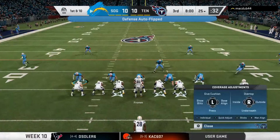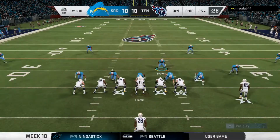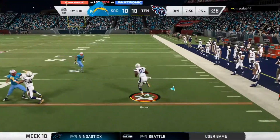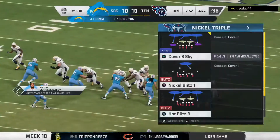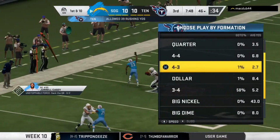The Charger drive about to get going. They have a chance to break our tie here as we get a look at the first drive of quarter 3. And it's such a tone setter, isn't it? Both sides trying to seize momentum to begin the half. What do they have dialed up that'll give them an advantage to move the ball downfield? Let's find out what they have dialed up.